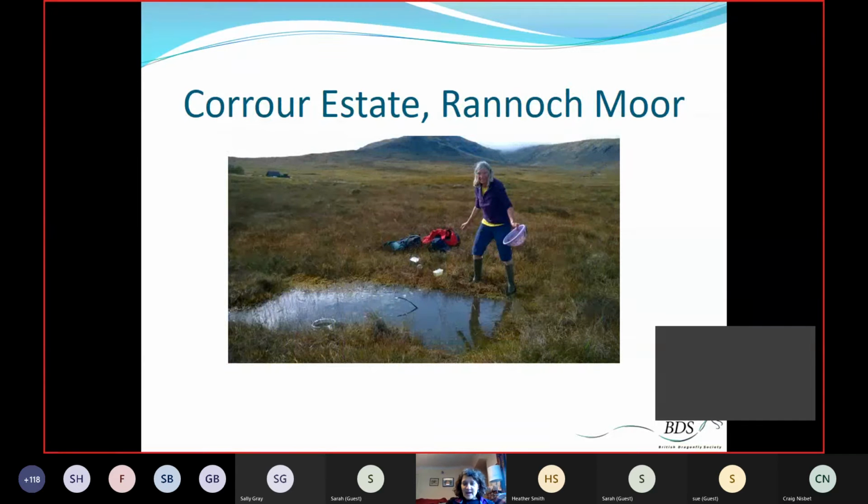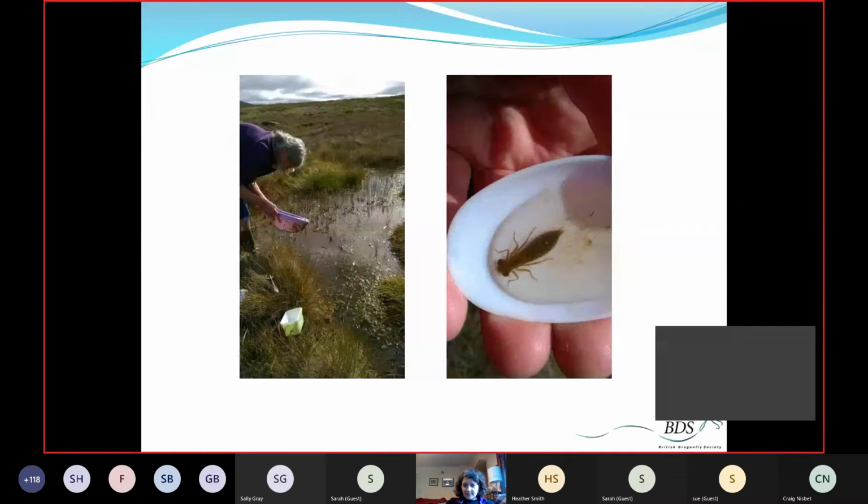Certainly as adults anyway. Pat and I went to Carrowra Estate, which is one of our newest key sites. We got the Fort William train to Rannoch Moor, got off at Carrowra Station and carried out a survey for Azure Hawkers. And we managed to find hundreds of Azure Hawker larvae in these bog pools. So you can see they're quite shallow pools, full of sphagnum. This is an Azure Hawker larva here.